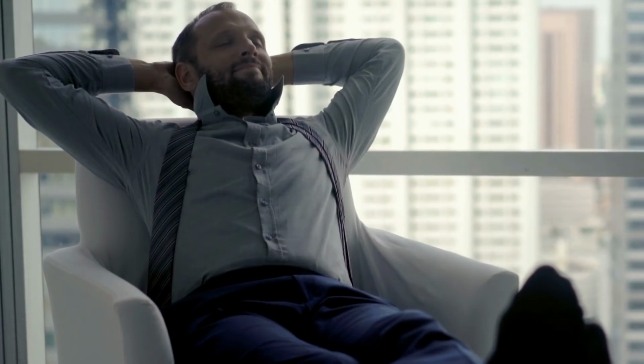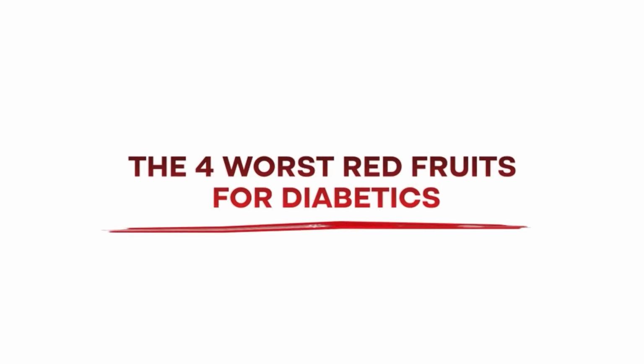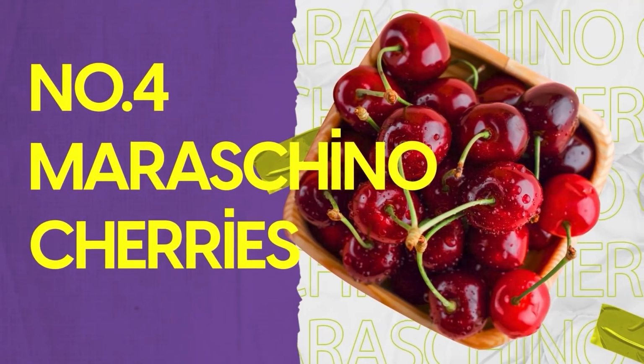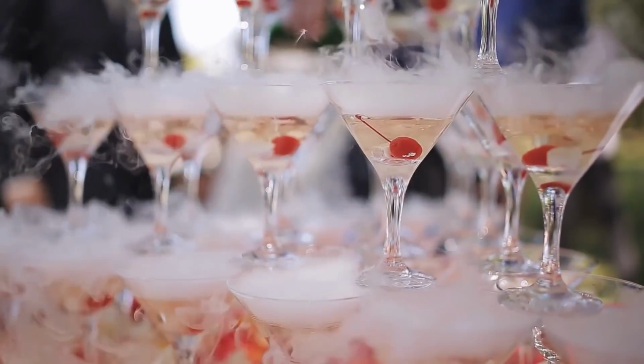Now, before you go seeing red, sit back and relax, because we'll tell you everything you need to know about the 4 worst red fruits for diabetics. Number 4. Maraschino cherries. Sorry, a cherry in your martini doesn't count towards your daily fruit serving.